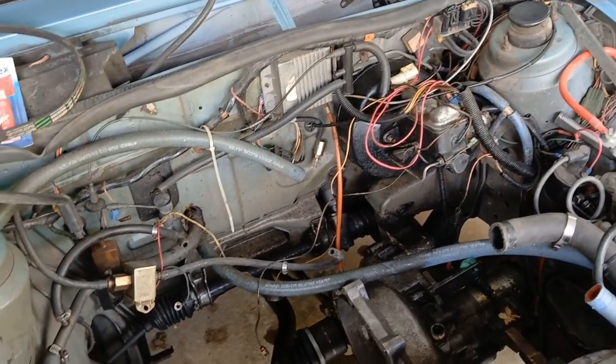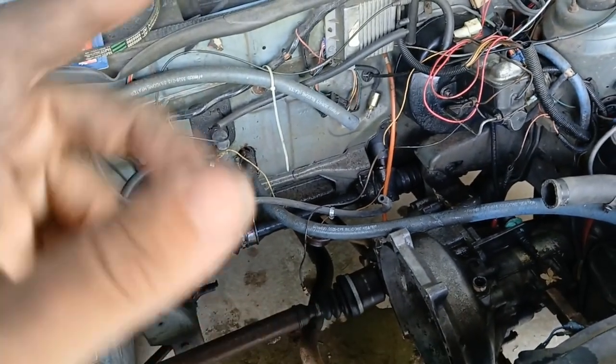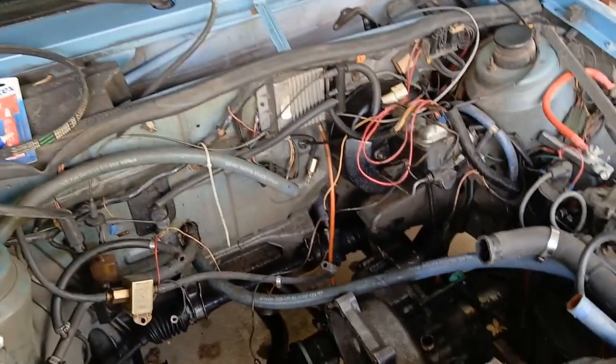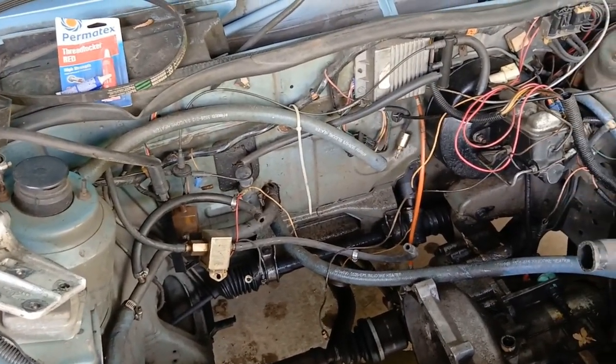So I went and replaced both the plastic quadrant pieces, the plastic quadrant itself, and the plastic ratcheting pawl that goes on it. Replaced those with a used pair out of a different car, and that had fixed my issues for a while.